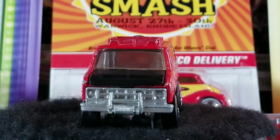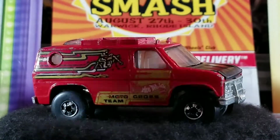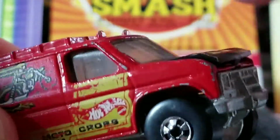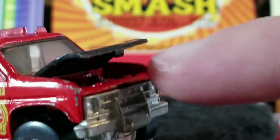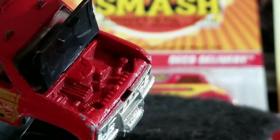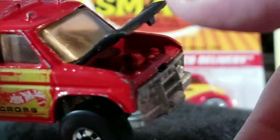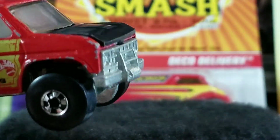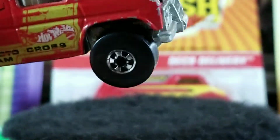This is a black wall and it's got the plastic opening hood that they had originally before they retooled it. Let's see if I can open up the hood, give you a shot of that. So it's just kind of a plastic hood. There's the engine inside. Not really any detailed paint, but there's definitely an engine there. The only thing you got to be careful with, these little plastic tabs sometimes break off, and then the hood doesn't want to stay closed. So on some of these old ones, it's best to maybe not open them.